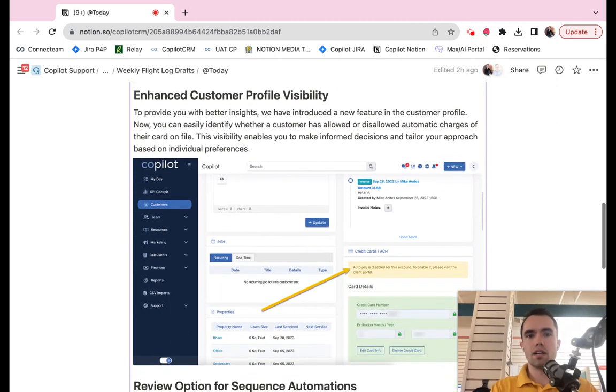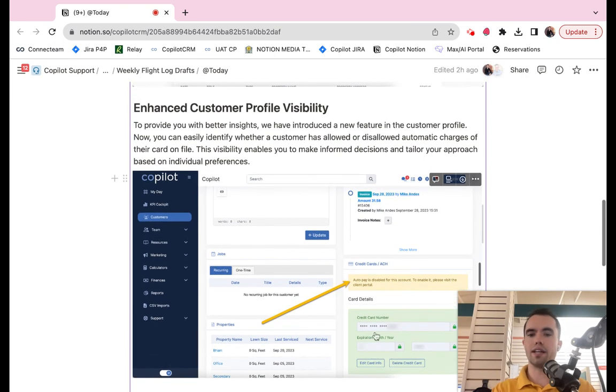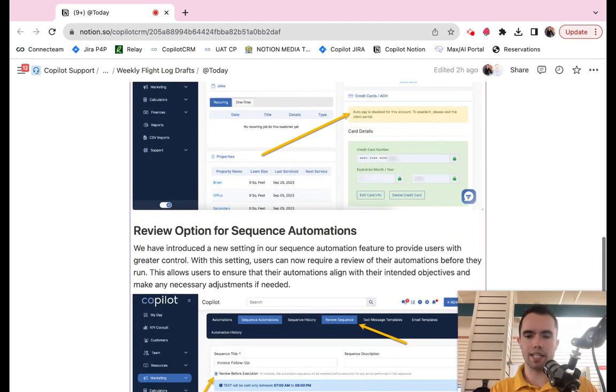Enhanced customer profile visibility: in addition to having the credit card information of a customer once they have put a card on file, we also have it now where a little alert here says autopay is disabled for this account. To enable it, please visit the client portal. Again, the client can enable or disable autopay, but now you can see right from their customer profile whether they are enabled or not. This person, for example, has a credit card on file, but they haven't enabled autopay. In that case, if this customer was to log into their client portal, this widget here would be replaced with simply an enable autopay toggle. So it makes it really simple for people that have cards on file but don't enable autopay to make that change whenever they get to their client portal.